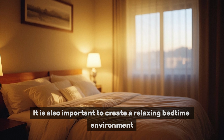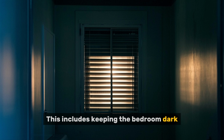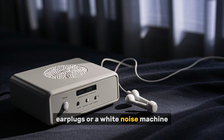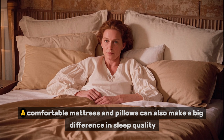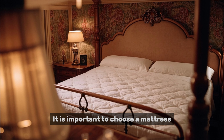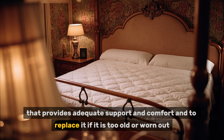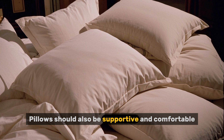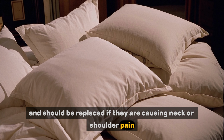It is also important to create a relaxing bedtime environment. This includes keeping the bedroom dark, quiet, and cool. Using blackout curtains, earplugs, or a white noise machine can help to block out any distractions and promote better sleep. A comfortable mattress and pillows can also make a big difference in sleep quality. It is important to choose a mattress that provides adequate support and comfort and to replace it if it is too old or worn out. Pillows should also be supportive and comfortable and should be replaced if they are causing neck or shoulder pain.